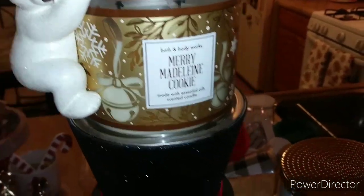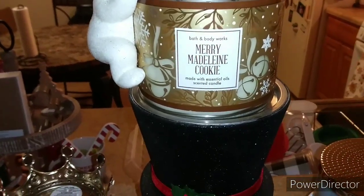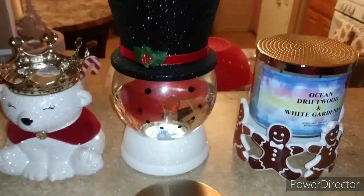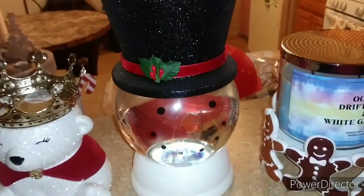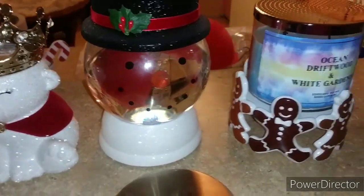That is so cute. And then this candle is from last year. It's called Merry Madeline Cookie. And sorry, my camera's not focusing. And then I have this candle holder or candle pedestal from last year from BBW. It is a water globe and it does light up. I just haven't got around to putting batteries in. So I do apologize for that.